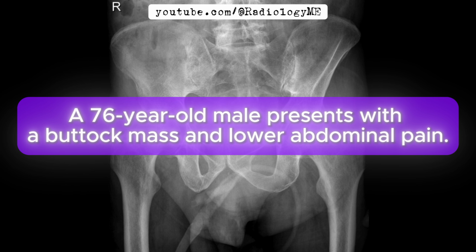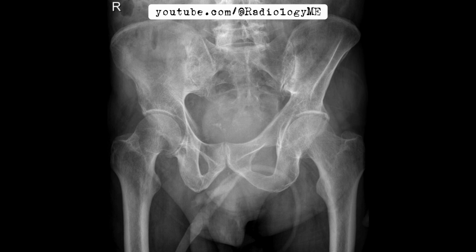Let's jump into the case. We have a 76-year-old male with a significant history, presenting with a buttock mass and lower abdominal pain. Now this starts to raise all kinds of alarm bells.